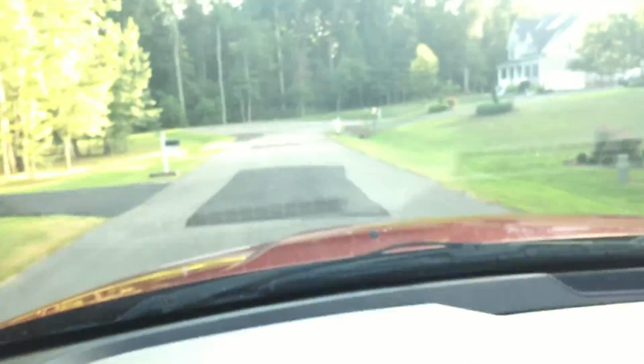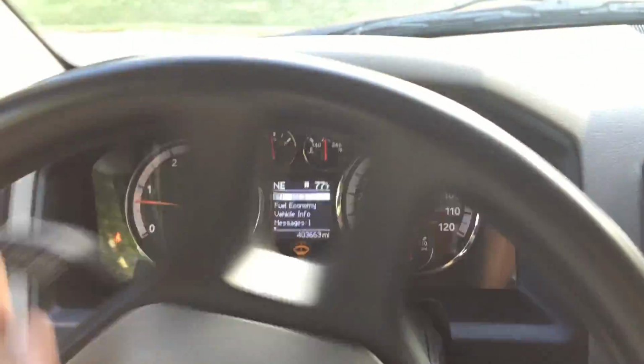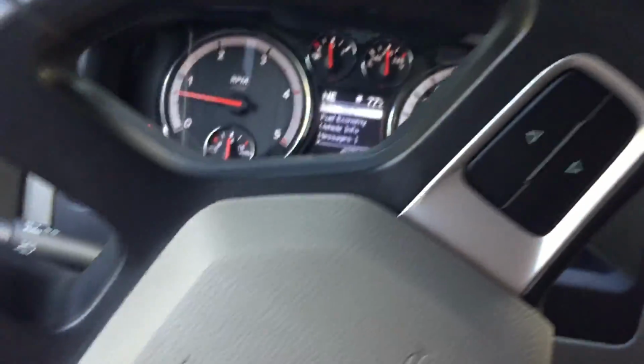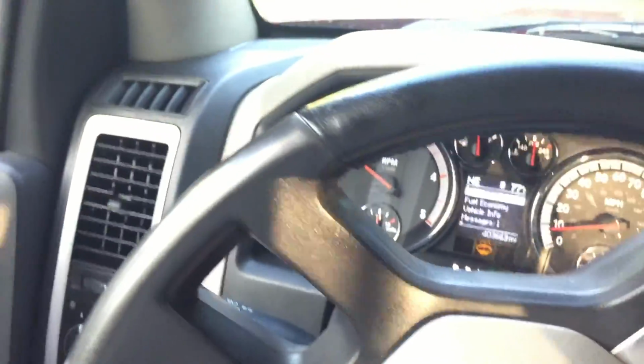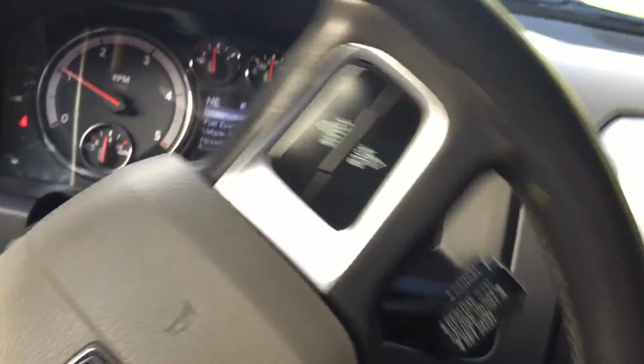I'm gonna go ahead and make a U-turn up here and turn back around. I just want to spend as much time with you guys as possible driving this truck so you can truly see how nice it drives. Full turn of the wheel. There's no noises of any sort coming from the power steering components, no clicking. Release of the wheel, goes right back into place.